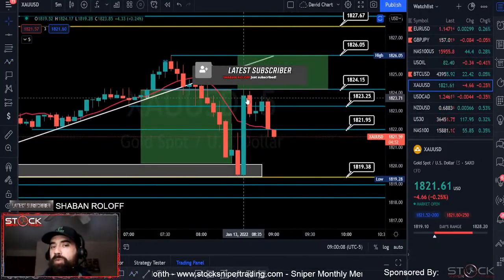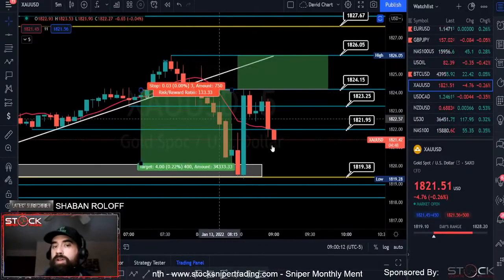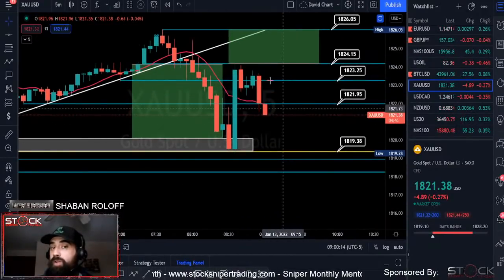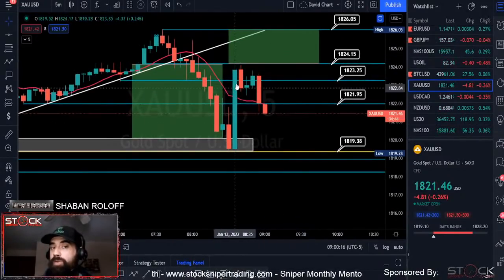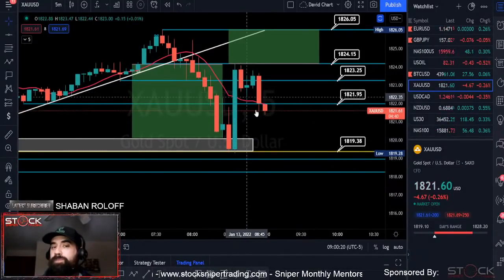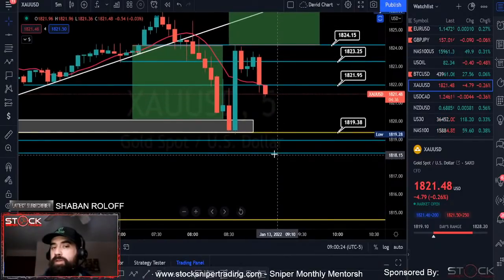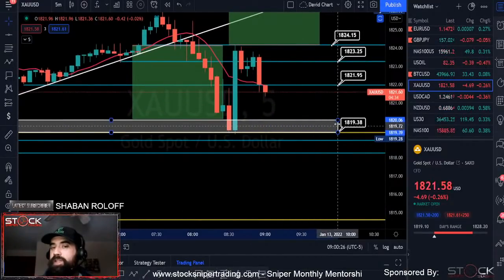Structure didn't want to do that. It wanted to sell off. Why? Because of the overall sell continuation pressure before. So guys, gold is not looking bullish here at all right now. You can see they might start to fill this big bullish candle. Let's see now if we're going to get maybe a short from 1819. This is the key area right here though.